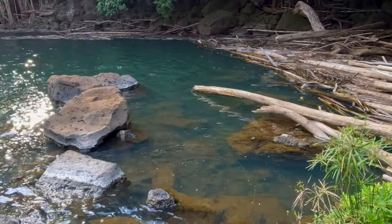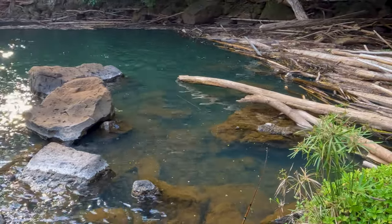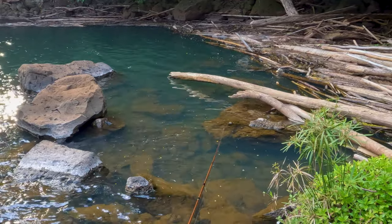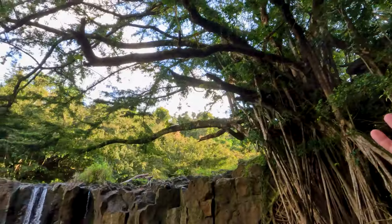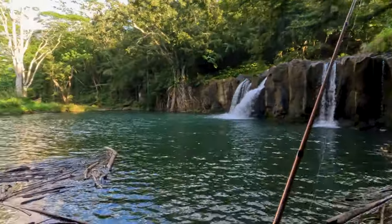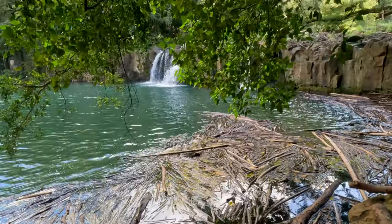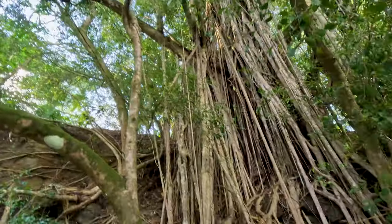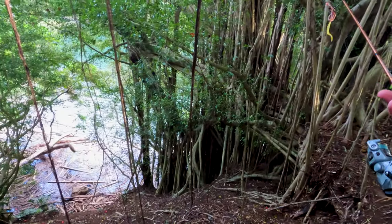See if we can't get one. Here we go. They're right there, they're right there. They're coming. Oh my. There's some big bass right there. But I bet there's bass under this everywhere. What a cool zone. Beautiful.